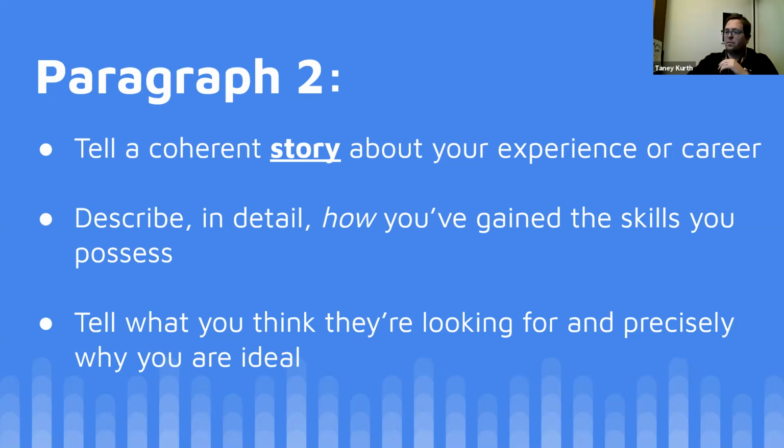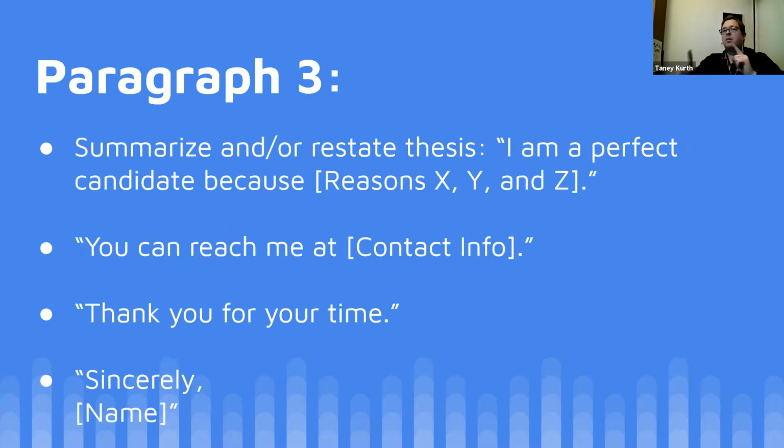So finally, the third paragraph. Here you want to, if you can, sort of summarize or restate your thesis. Again, leave your contact info, your phone number or email, good times to contact you. Ask for an interview very politely and say thank you for your time and sincerely, your name. Super easy stuff, right?